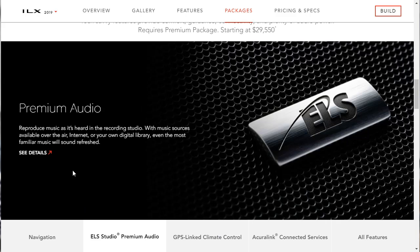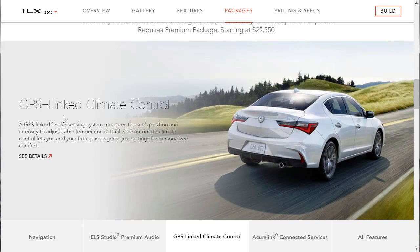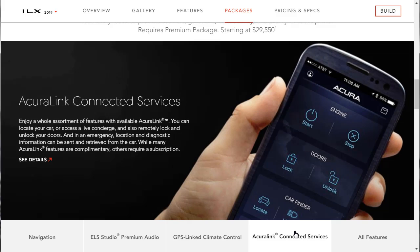Cool. Then their next module was the premium audio. I think we've learned enough about it. GPS link climate control. We actually did find out about that too. So let's move ahead. AcuraLink connected services. Yeah, let's find out about this.